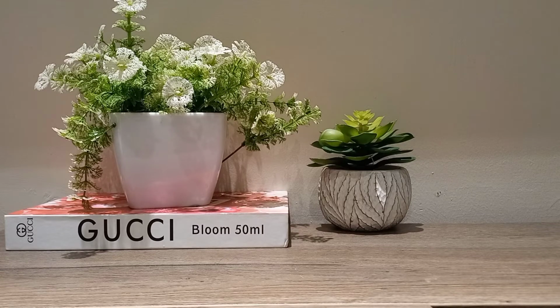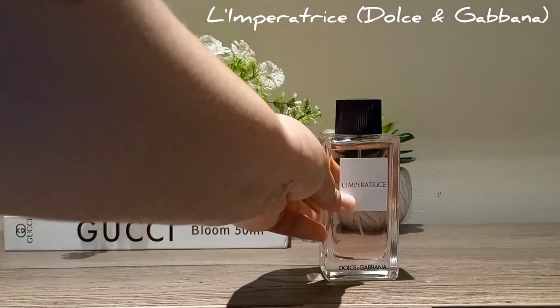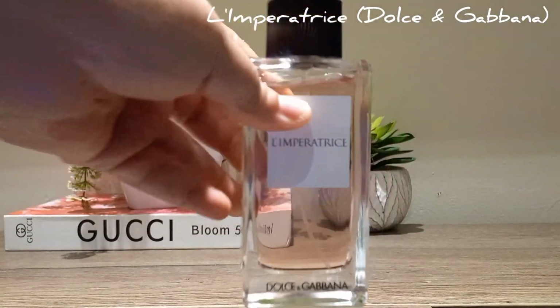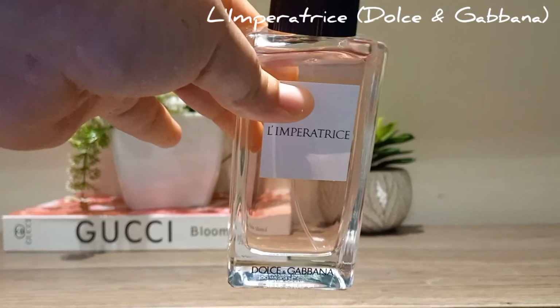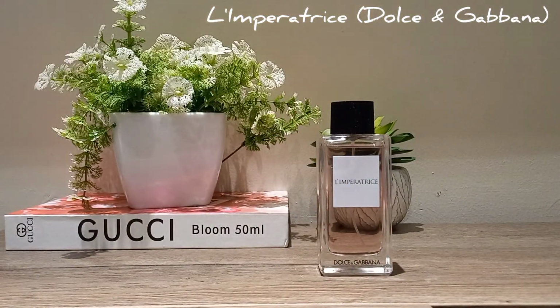All right, next up I have another from Dolce & Gabbana, and that is L'Imperatrice. I love this bottle. I like clean, simple bottles. This one I just discovered. It is a refreshing burst of fruity floral juice.